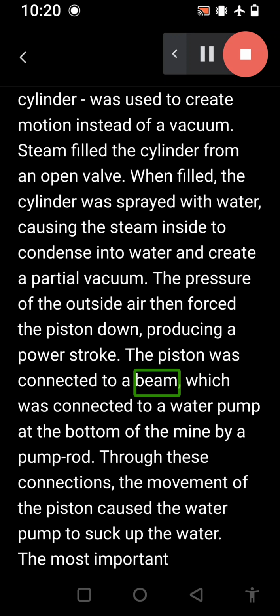The piston was connected to a beam, which was connected to a water pump at the bottom of the mine by a pump rod. Through these connections, the movement of the piston caused the water pump to suck up the water. The most important improvement in steam engine design was brought about by the Scottish engineer James Watt, 1736–1819.